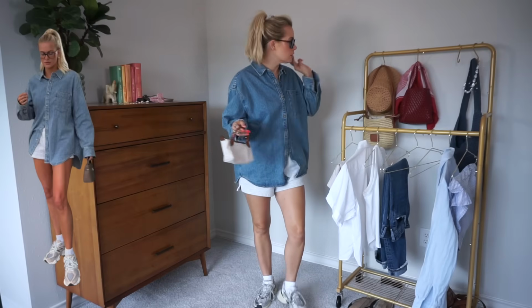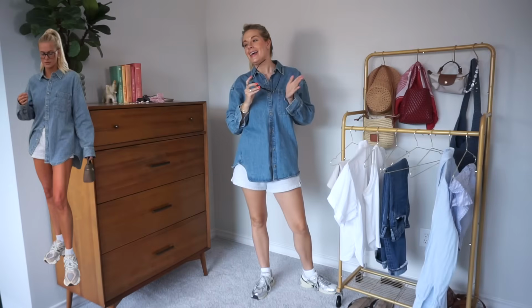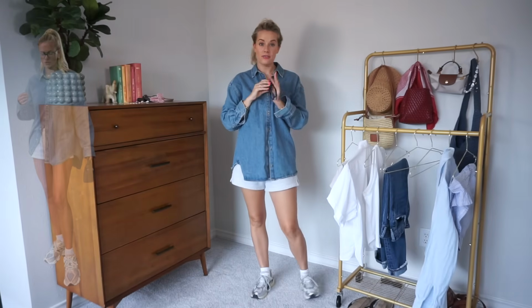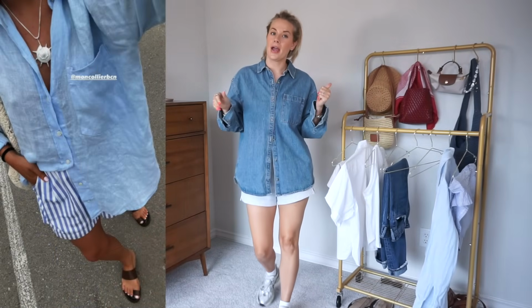Nailed look number 3. I personally think so. She is my style icon. Now, let's move on to the 4th and final look. All right, look number 4, very similar to this one, okay?